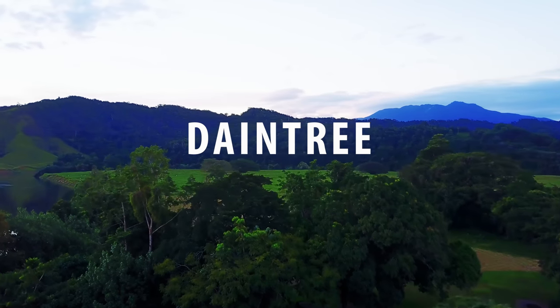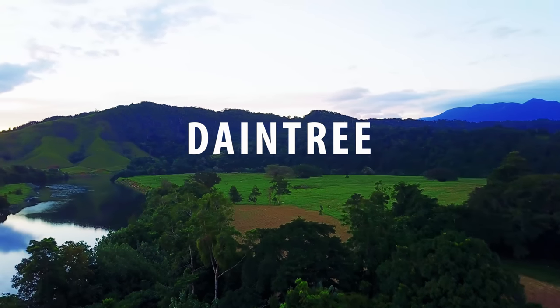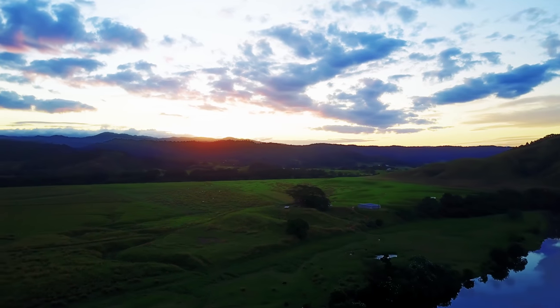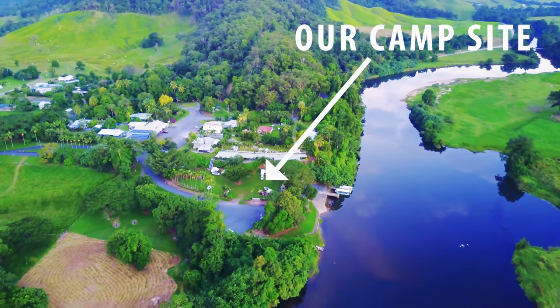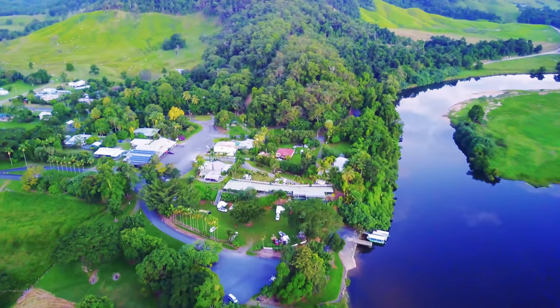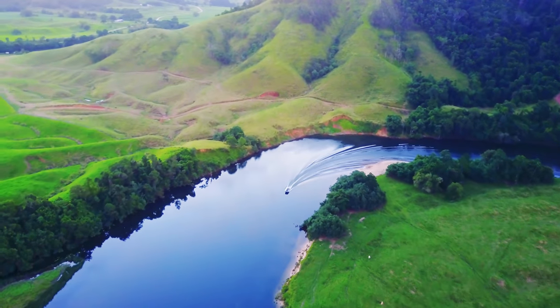Well, well, well, we have officially started our Cape York trek and are super excited. Our first stop after leaving Cairns is the pristine Daintree. We nestled ourselves into this camp spot, which is close to the Daintree River. The Cape York trip has been on the top of our list since we left Brisbane on our big lap.